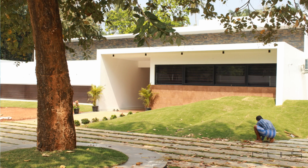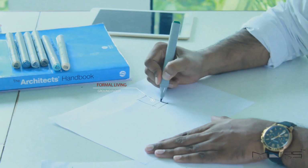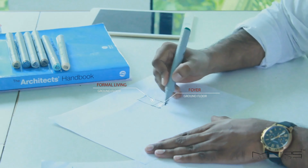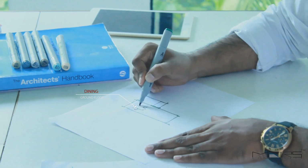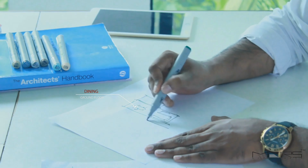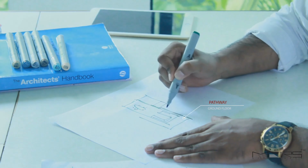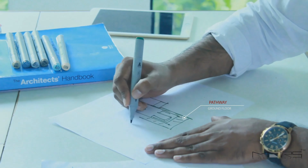This client actually needs two formal living spaces. So what we did, we created one formal living with a foyer, and we have a dining plus family living all around, and you have a space all around. You can walk, sit, spend time, you can nicely spend.